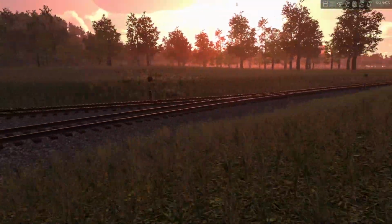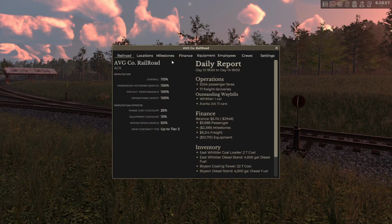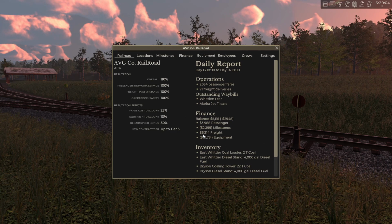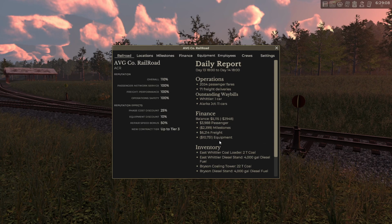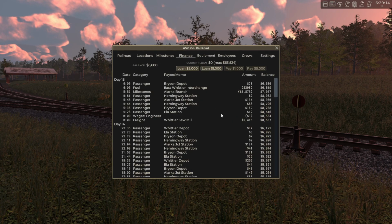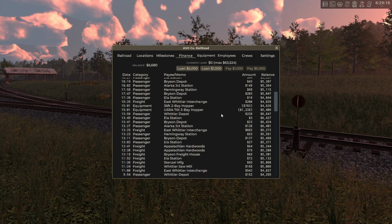Guess we'll get paid for these. Speaking of which, I suppose we could turn around and take a look at the finances on the old railroad. Yesterday we had about 4,000 in passengers and about 6,000 in freight, so about 10,000 for the day. We did spend a little over 10,000 on equipment, so we didn't really go anywhere, just kind of treading water with the finances. But here's a look back at day 14.